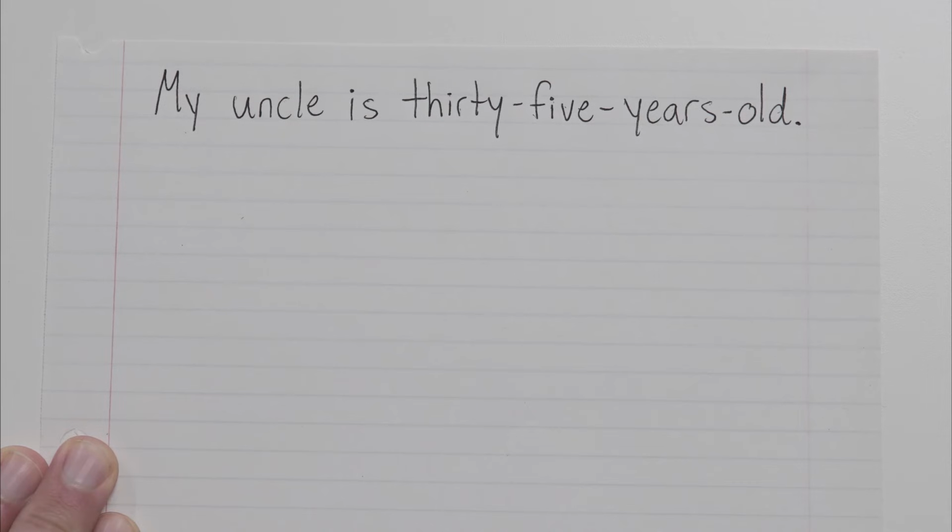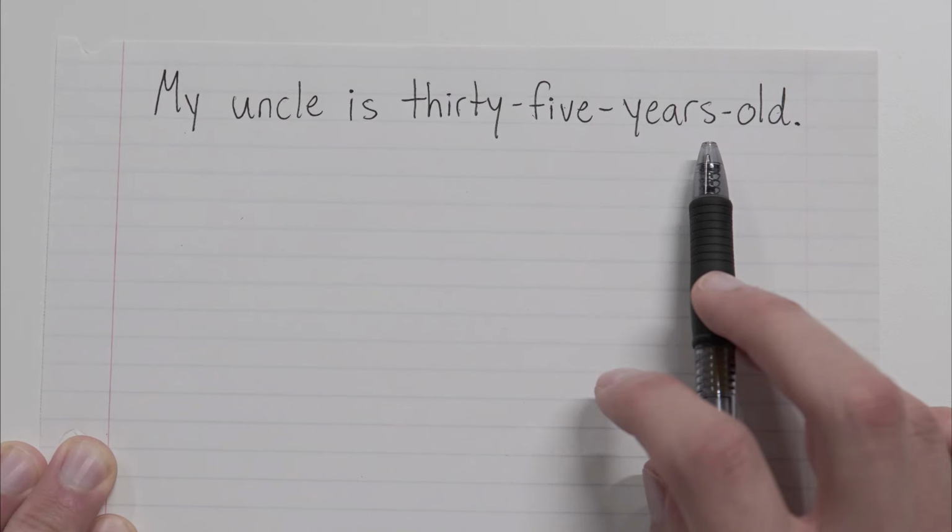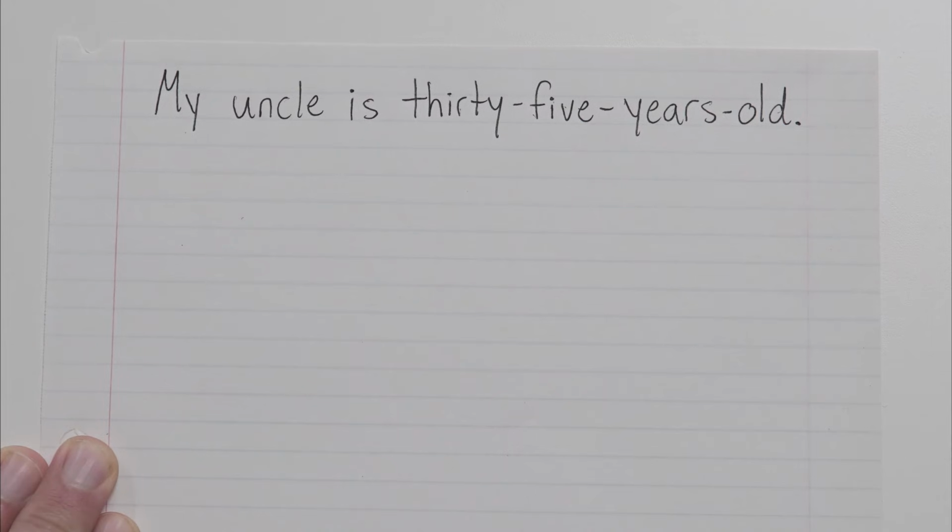Next one. "My uncle is 35 years old." Okay, so take a look and try to remember what we said earlier. If you see the word "years" with an S, you probably don't need a hyphen. Why? Well, because you're probably not dealing with a compound adjective. You're not dealing with one single unit. However, part of this sentence does need to be hyphenated.